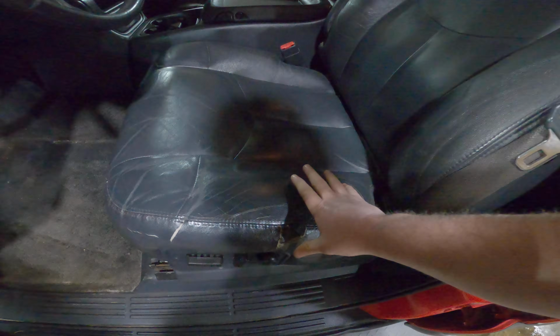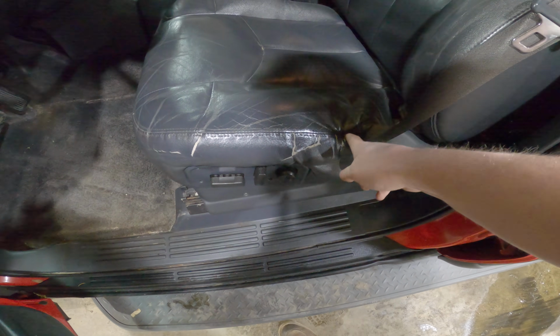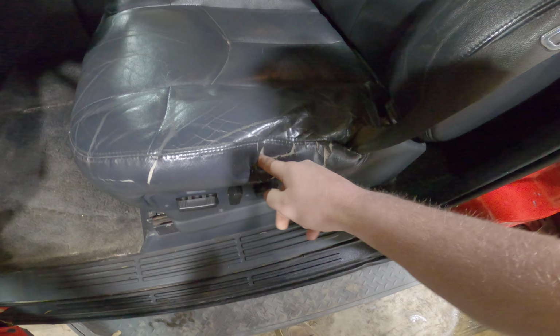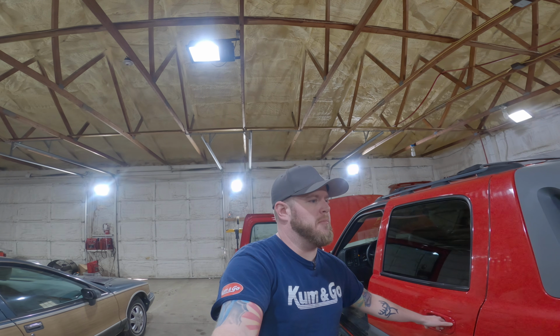The driver's seat here does need a little bit of love. The bolster's kind of worn down in this aftermarket seat cover. I think $150, $200 on eBay. They sell foam and covers. They come with instructions. Looks factory. You guys will be back in business. We'll adjust the price accordingly.